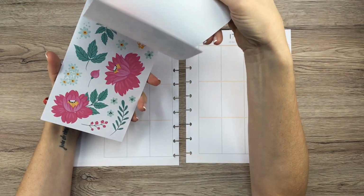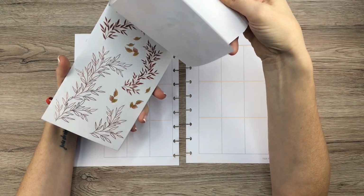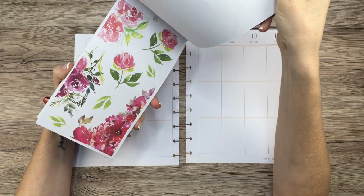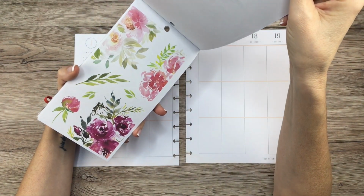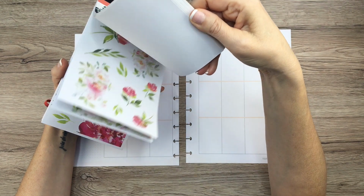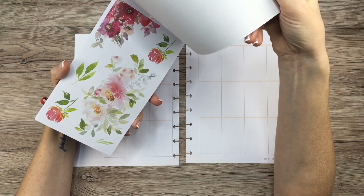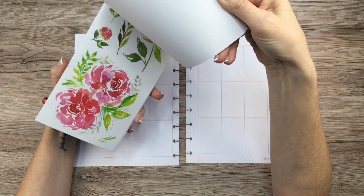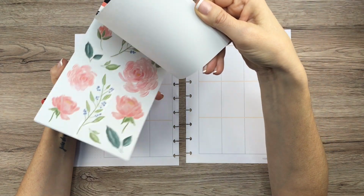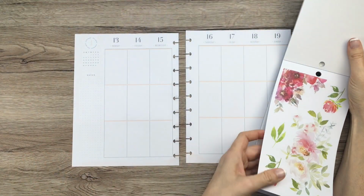So I didn't really decide which florals I'm using yet either. I just thought I would decide that with you guys. So here I am flipping through. I love these. I think they're gorgeous. And I'm considering some of these. They're all so pretty, aren't they? Just beautiful. I don't think I'm going to be using these. I think I'm going to be using the softer ones. So let's just figure this out.